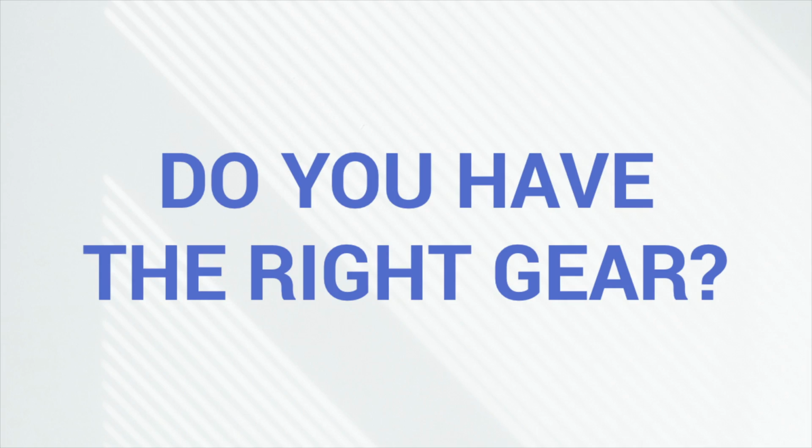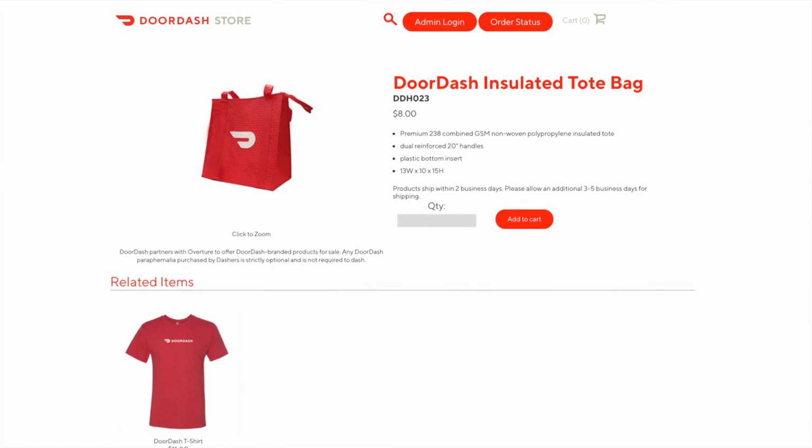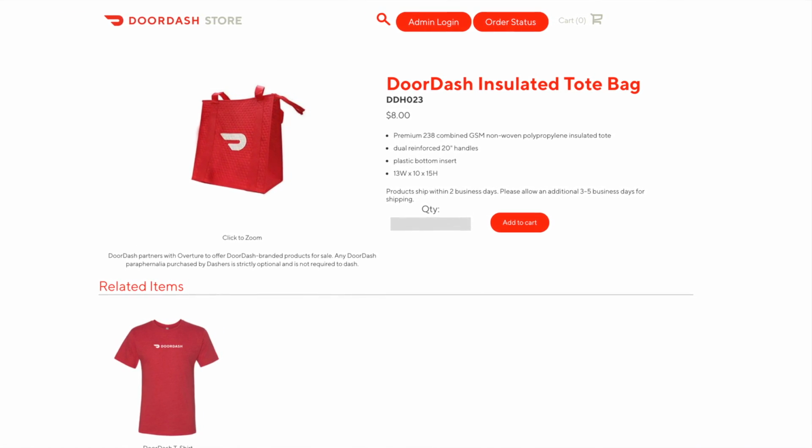But number 1, I would just have the right gear. I know drivers that when they started, they didn't even have a hot and cold bag. And you are literally missing out on free money by not having a $8 hot and cold bag. And since we're talking about DoorDash, you can get a DoorDash hot and cold bag for $8 with free shipping.